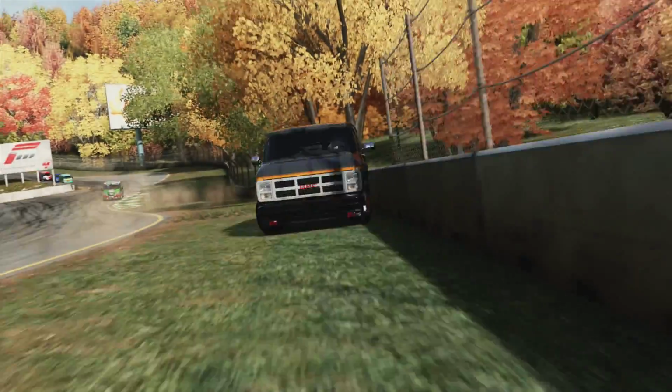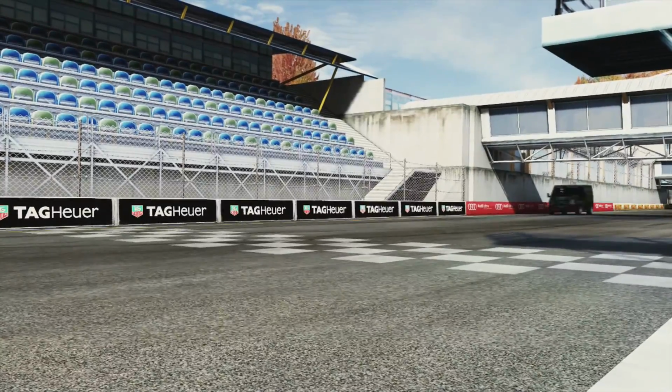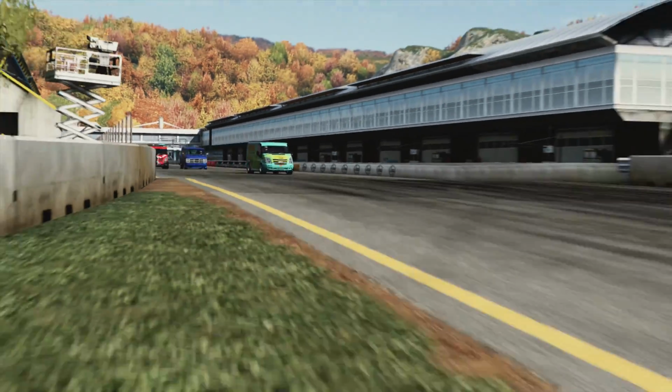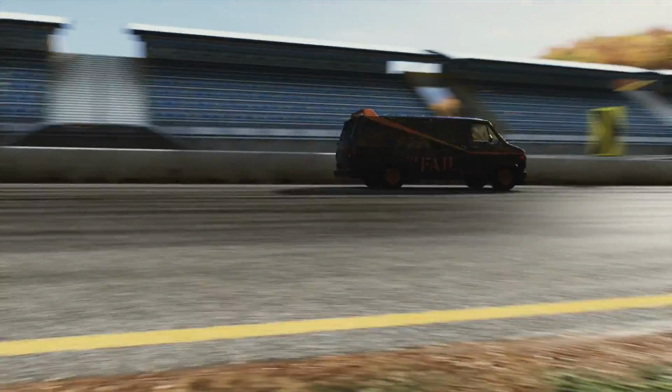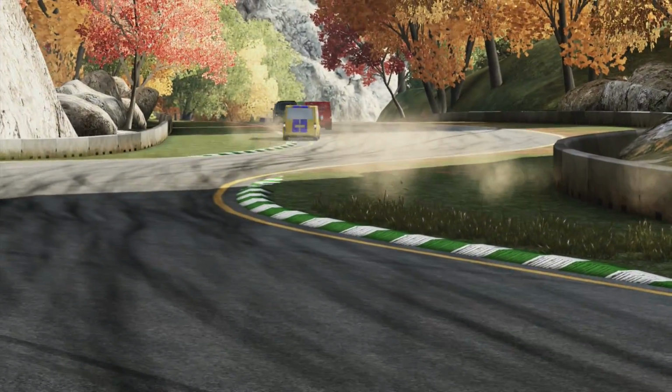Big 2-wheel moment and a bump into the wall. Again, got away with only minor damage. I lost quite a lot of time in recovering. I lost 3 places, which I then regained 2 almost instantly. But yeah, saving the vehicle was much more important than worrying about that small bit of aero damage that I took.